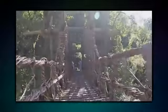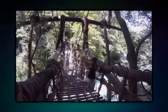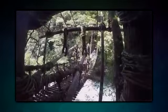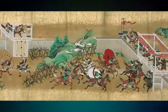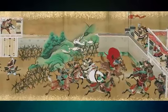It is believed that the bridge was first built by the Heiki clan, who took refuge in the Aya Valley after their defeat in 1185 during the Genpei War. This bridge is ancient, and we're super surprised it's still holding up. The bridge was meant to protect the Heiki from enemy attacks, and if anything happened, they could just cut the vines and send their enemies to their deaths in the river below.